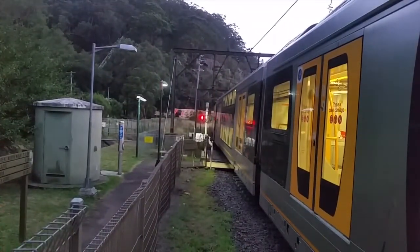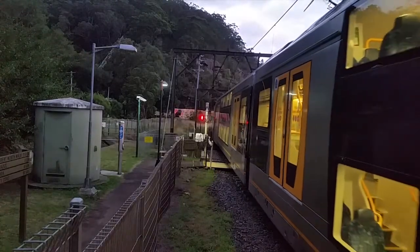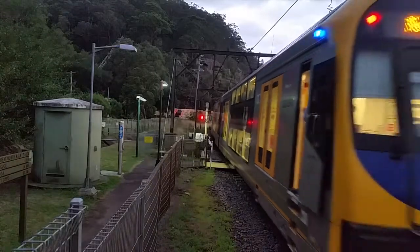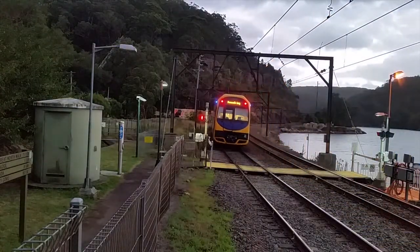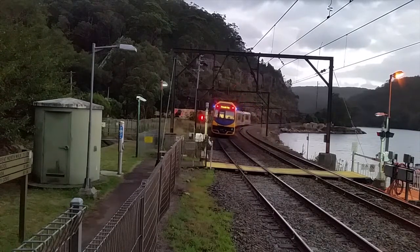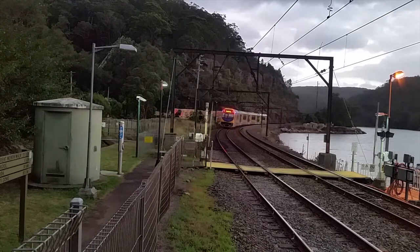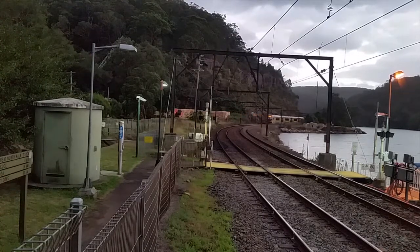It is about 5:54 in the morning. Welcome to Wondabyne at peak hour. That is H55 bound for a Newcastle interchange service. Okay, I think those are very low light. Okay. Anyway, welcome to Wondabyne.